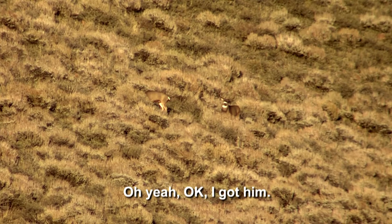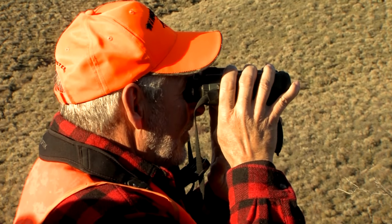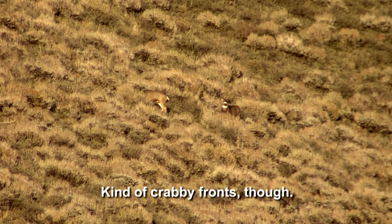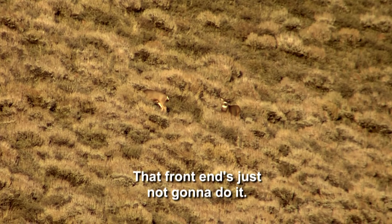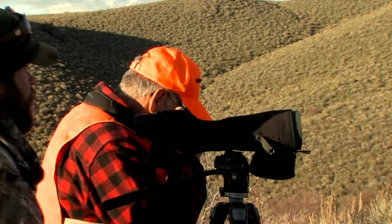Oh yeah, okay, I got it. Just see his horn shine. Solid deer. Nice backs, kind of crabby fronts though. Yeah, he does got a nice back, doesn't he? Little crab claw in the front. The front end's just not gonna do it. He's solid though. So we're looking at him and decided that's not quite what we're looking for.